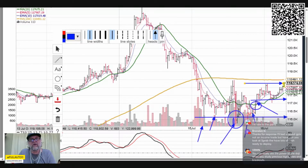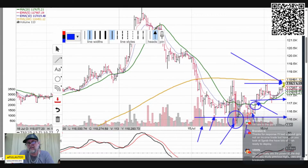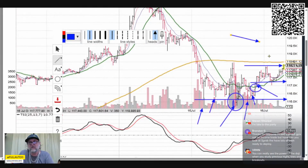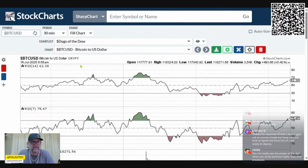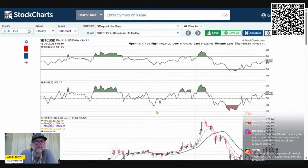All right, so that's Bitcoin. And you can see the difference on the 30-minute chart where it looks like it's just getting going. And if we break this, boom, we're headed up, man. We're headed up. Also, anytime I can get Bitcoin underneath the 200 period. Now, again, it's the 30-minute. Let's back it up to the daily. Let's take it to an hour.